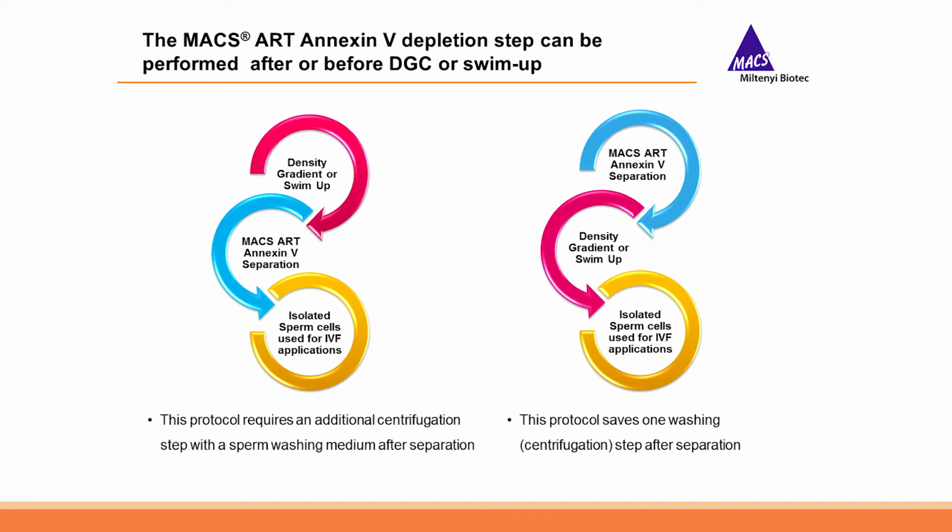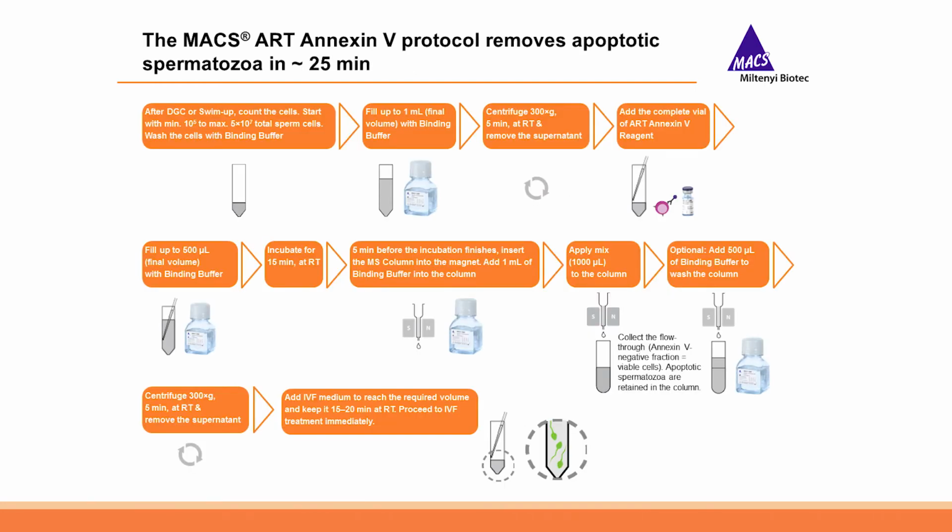There is a certain flexibility in how you want to proceed and how you want to combine the MaxArt Annexin 5, and this is definitely dependent on how your laboratory is set up and on the experience of the personnel working in the lab. So here I would like to shortly introduce how a certain protocol would look like if you decide to first go with density gradient centrifugation and then perform the MaxArt Annexin 5.